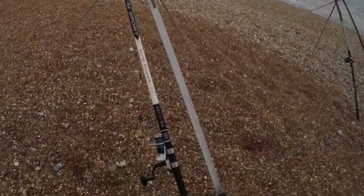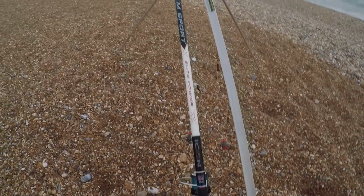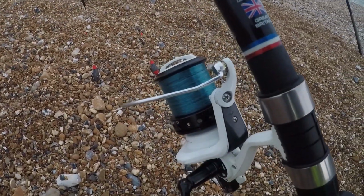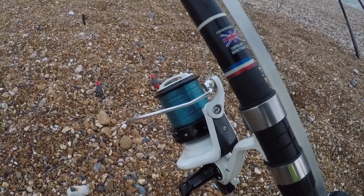Rods I'm using tonight, I pulled out a Lead Icon M Sport, which is there. It's got the Achios reel, straight through mono.